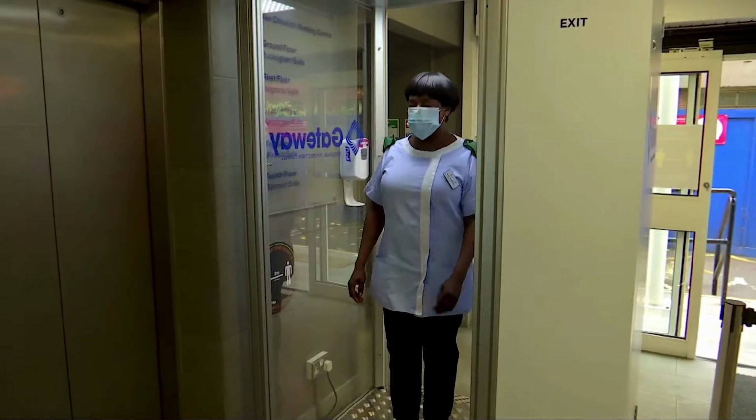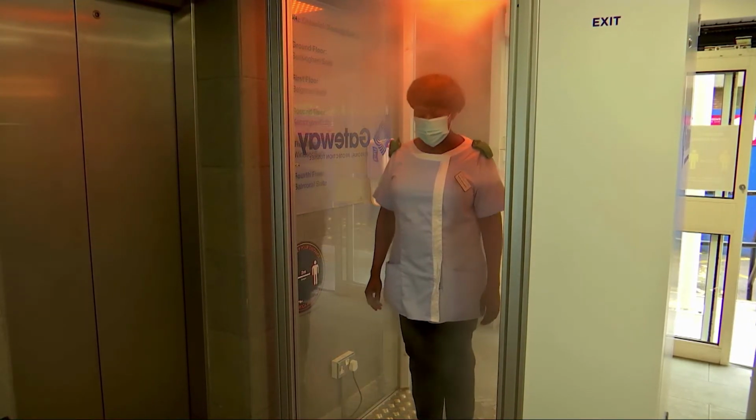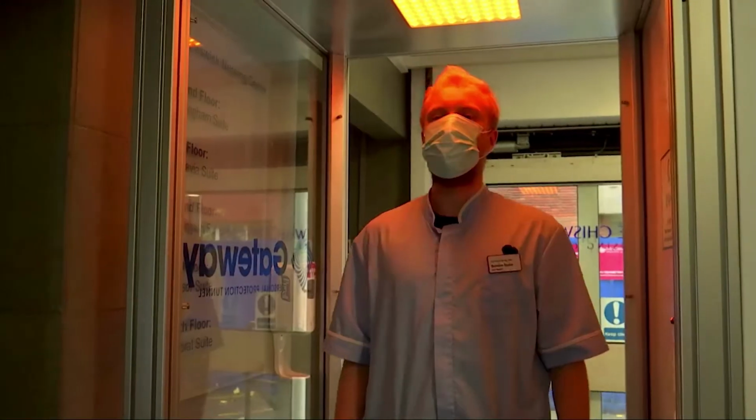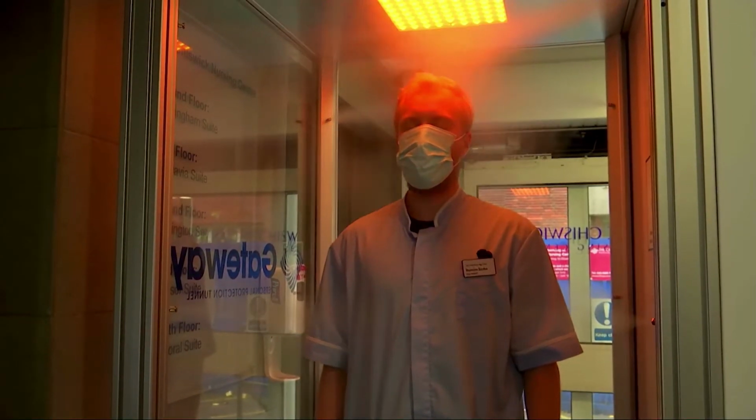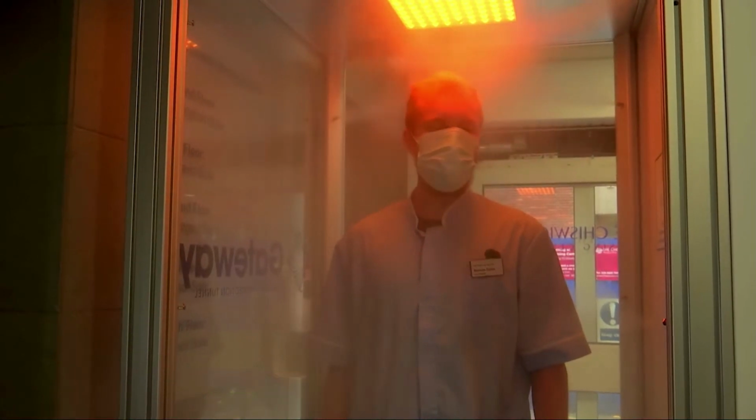To add another level of protection, the care home has bought a £12,000 fog tunnel, which sprays everyone coming through the front door. The electrolysed water is said to neutralise viruses. But it's the tests which could transform the lives of people who live here.